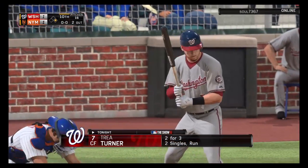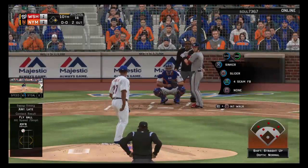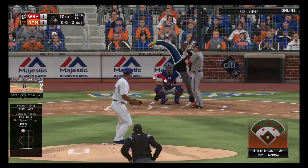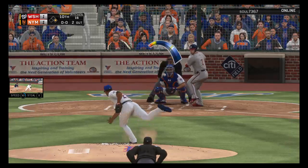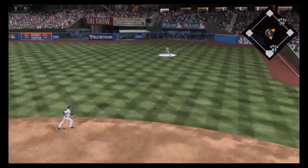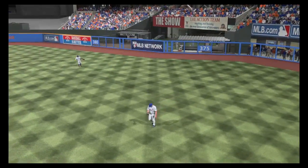Digging in, Trea Turner. He singled his last time up. Trea Turner. In the air to straightaway right. Bruce waits on it, and that ends the inning.